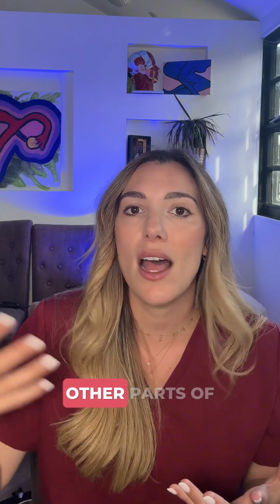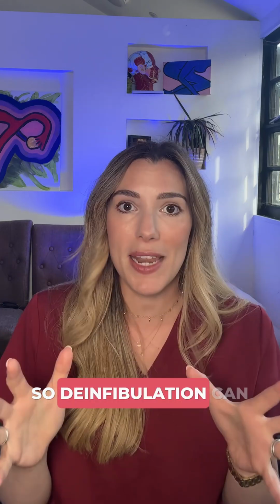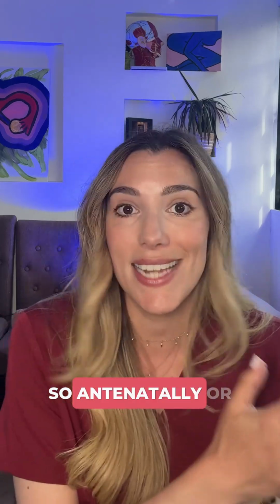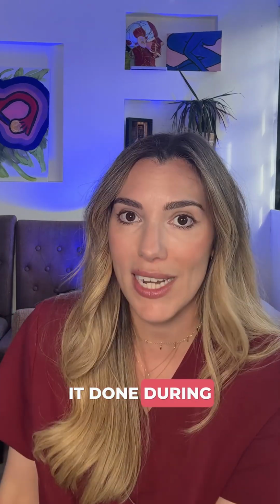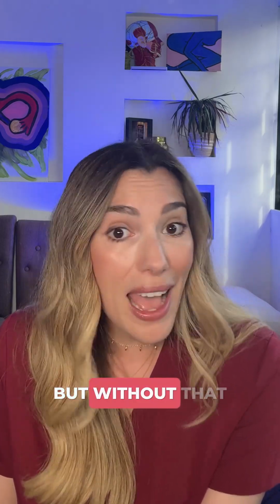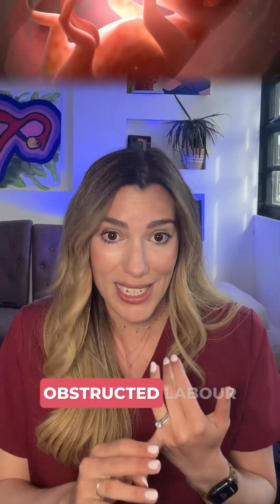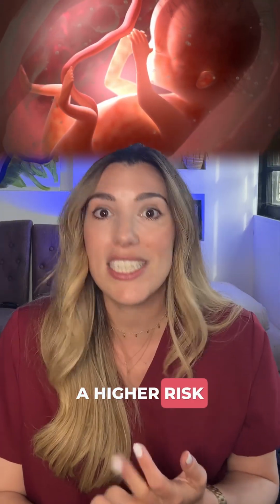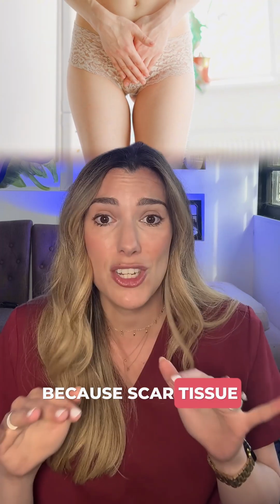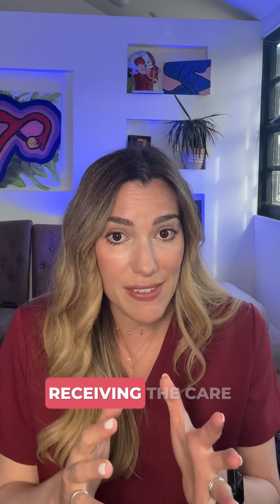This can allow them to pass urine more easily, as well as other parts of the pregnancy care that we like to offer. So deinfibulation can be done in pregnancy, so antenatally, or they can have it done during labour, but antenatal is often safer and less traumatic. But without that deinfibulation, complications can happen to labour. They may get obstructed labour, they may get a higher risk of severe tears because scar tissue tears differently to our normal tissue. And there may also be just delays in receiving the care that they need.